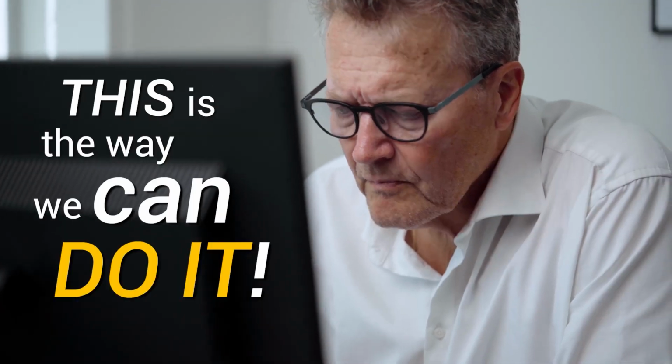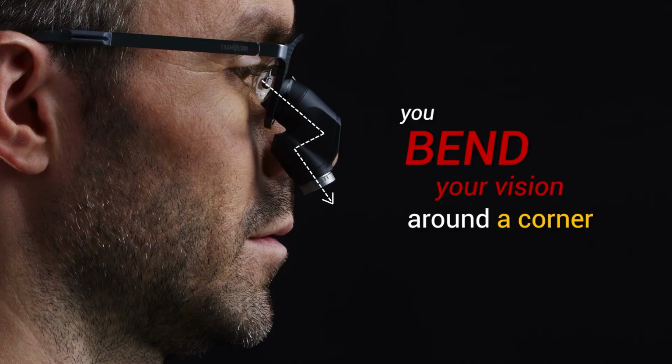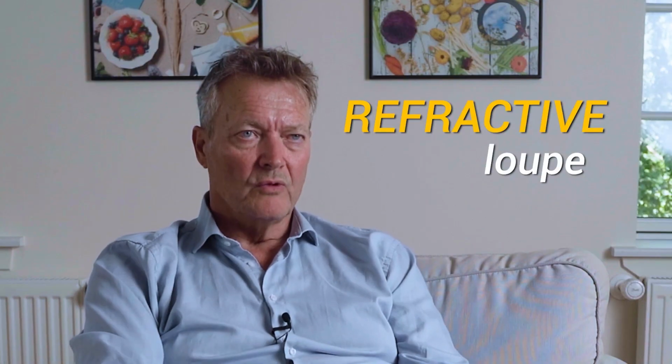You know, suddenly you get this idea, wow, there it is. Now this is the way we can do it. Is this possible? Can it please be possible to do something like this? You bend your vision around a corner, it's quite a magical thing to do. The mission and philosophy is that we want to create the best refractive loop in the world.